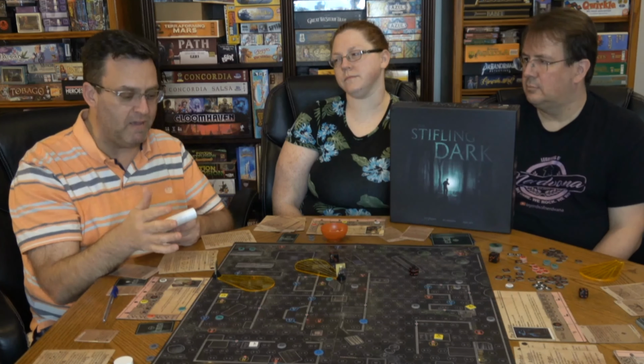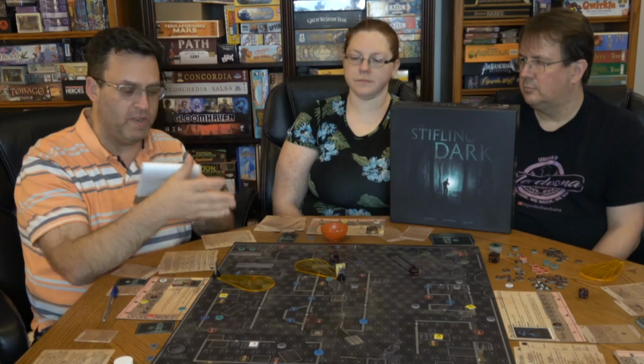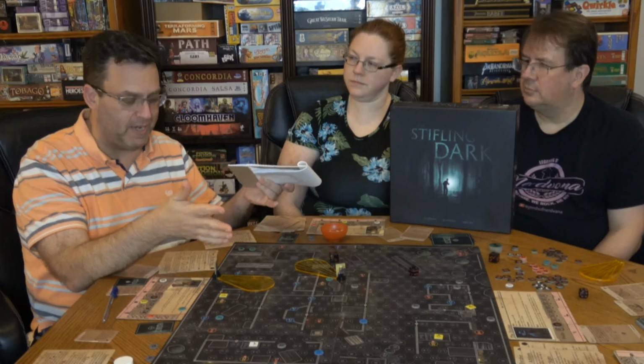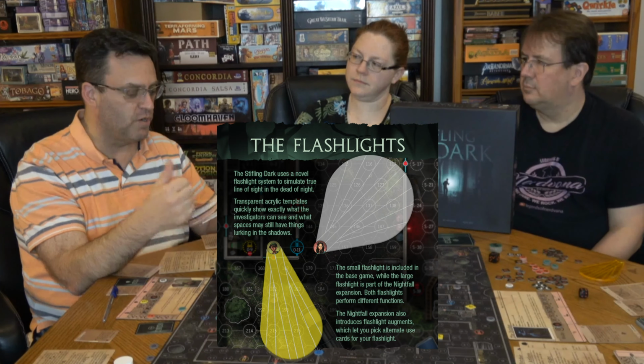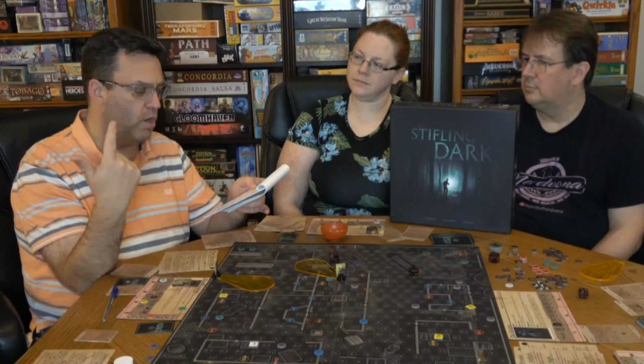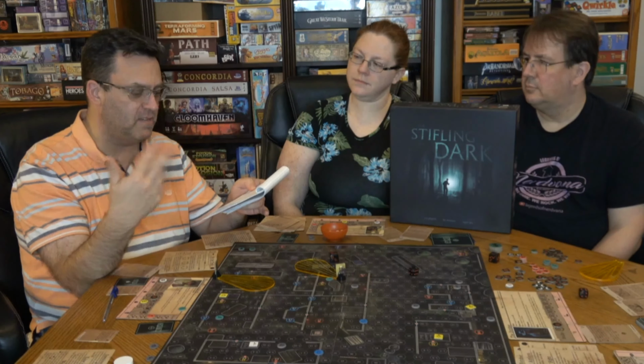Some of the differences: one of the components which Randy and I really like is the flashlights. It's a bigger flashlight that's available in the Kickstarter. There are additional player boards, cards, standees, and sleeves. So it's kind of worth it for only $20 more. You get quite a bit more with it, so you may want to look at that if you're interested in this game.